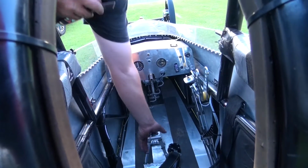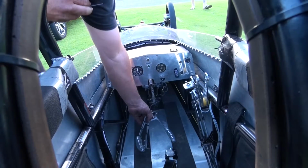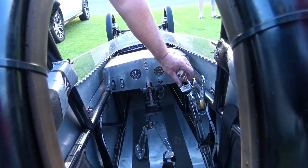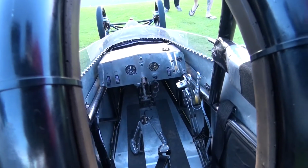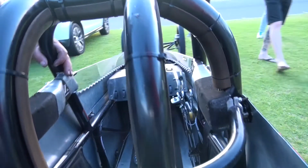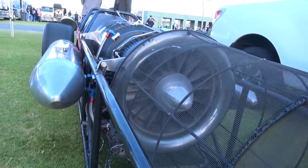On the steering wheel itself, you'll see there's a green button. That's the go button for lighting the burner, and we've got a solenoid at the back that I press, on that side there, to put fuel into the burner when we leave the line. Excellent. And that's what gives you that popping, and off you go. Yeah, that's it. Beautiful. It's a good show. Love these things.